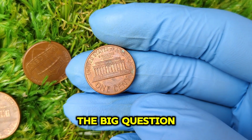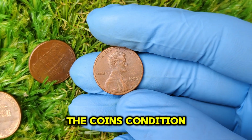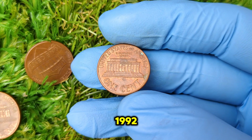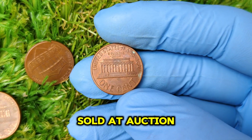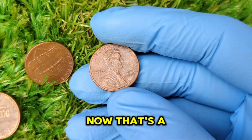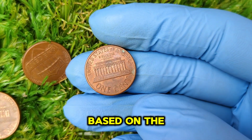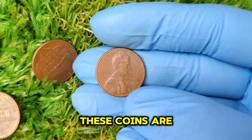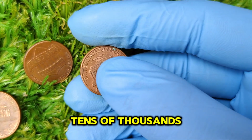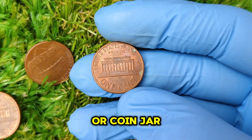Okay, now to the big question, just how valuable is this penny? The answer depends on several factors: the coin's condition, its grade, and the demand among collectors. Most recently, a 1992 no-mint mark Lincoln cent with the close AM sold at auction for a whopping $57,982. Now, that's a huge sum for a coin that originally held just 1 cent of value. Prices can vary based on the grade, but even in circulated condition, these coins are worth more than face value. Higher grade examples can easily fetch tens of thousands of dollars at auction. Imagine finding that kind of money hiding in an old piggy bank or coin jar.